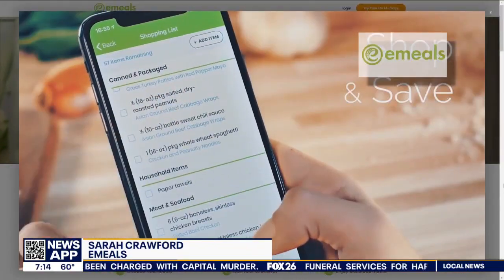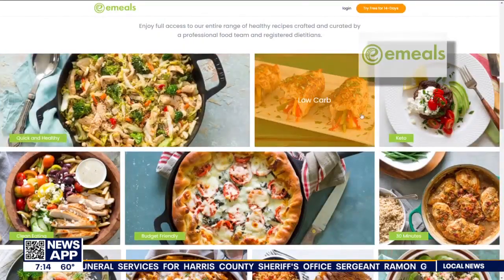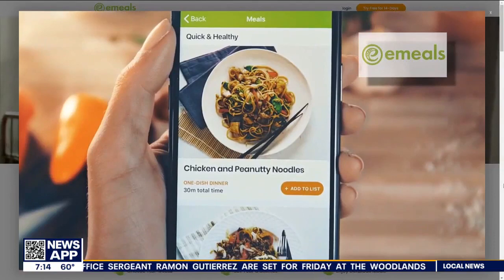eMeals is a meal planning app that lets you choose from 15 different types of meals. Clean eating, budget-friendly, kid-friendly. Registered dietitian Sarah Crawford says it sends you a week of recipes and a grocery list based on what's actually available in stores. We are then able to send our recipes and our grocery list to a grocery store provider, and that way you're able to see what's on the shelf through the app before you even go there.